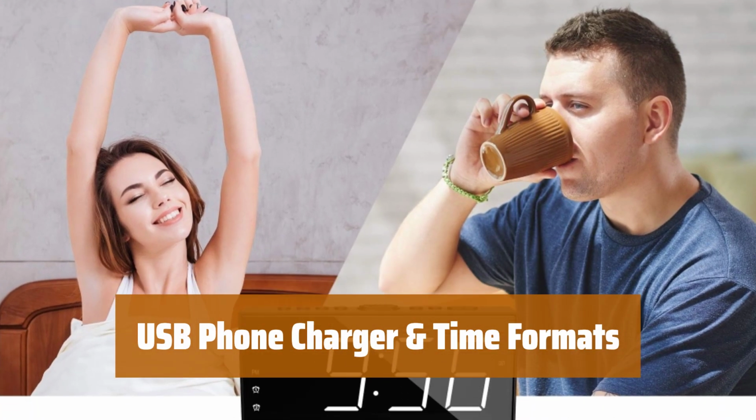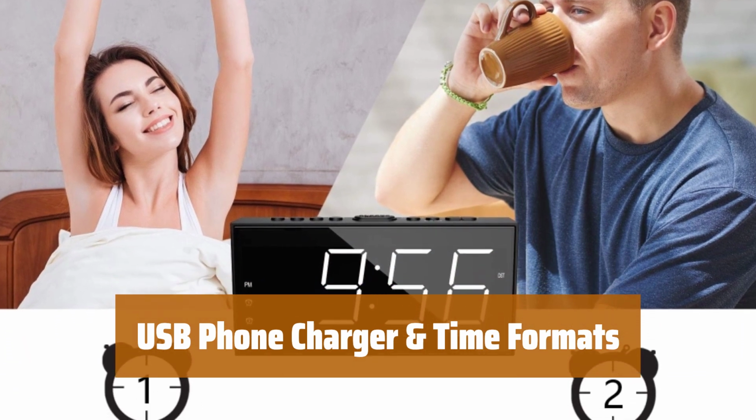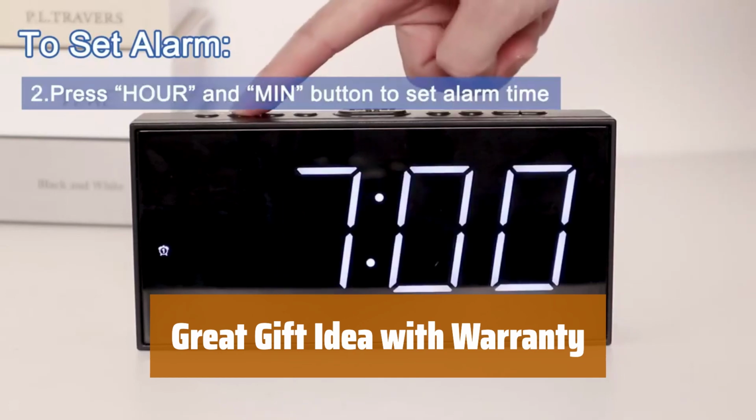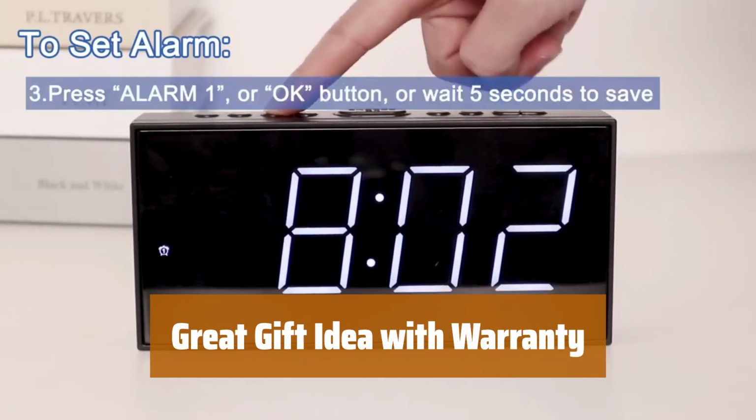Charge your devices easily. 12/24H time format and DST available. Perfect gift for any occasion. 365 days product warranty included.